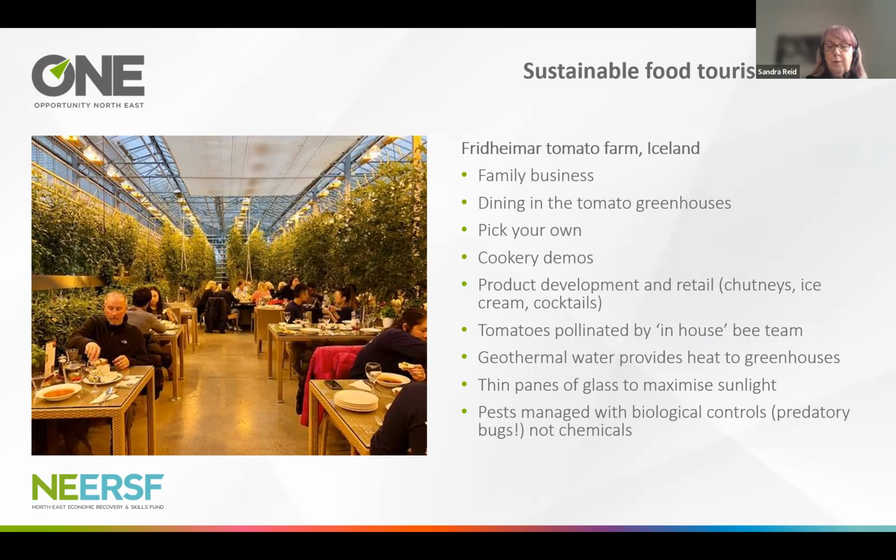So the first case study here is Fridheimer tomato farm, and this is in Iceland. I've been fortunate to visit Iceland on 3 occasions, very lucky, as part of a food tourism learning journey group. One of the most inspirational businesses I came across was this tomato farm. It's a family-run business which is based about 60 miles from Reykjavik. They were already a very successful wholesaler in the tomato business. But about 10 years ago, the business diversified into tourism products.